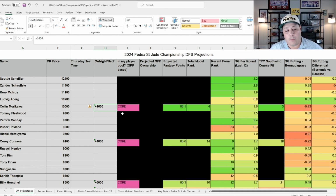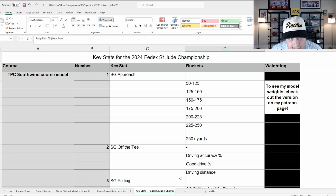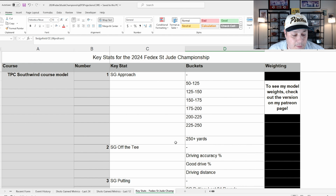But what I love about Morikawa is he's my number 4 total model ranking play here, and a lot of those stats that we talked about are things that he shines in, right? The mid to long irons, those are where he excels and is one of the best players in the world. He's a very accurate driver of the ball. He's also been a lot better on bent grass this year than what we've seen for the rest of his career, so not a surprise that he's finding his way onto my betting card.